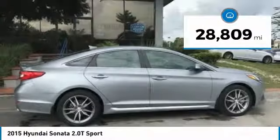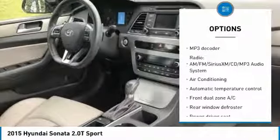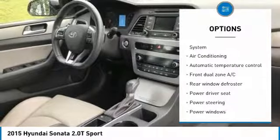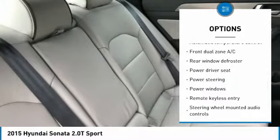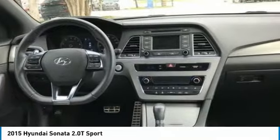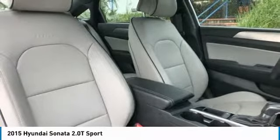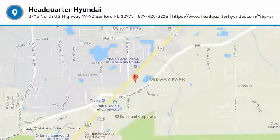Here are some of this vehicle's great options: stability control, traction control, power lift gate, keyless entry, backup camera, anti-lock braking system, steering wheel audio controls, dual airbags, Bluetooth, leather-wrapped steering wheel. Your new ride is just a phone call away.